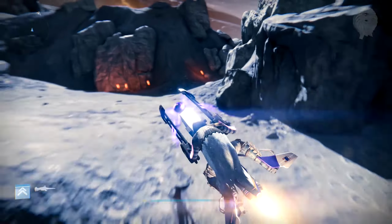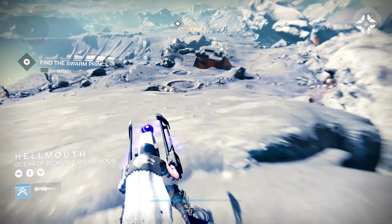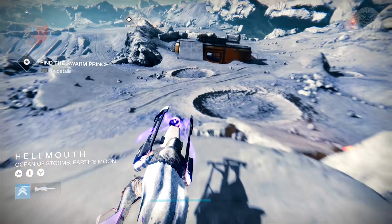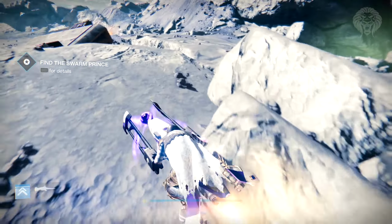So GameStop have revealed a ton of new Destiny 2 merchandise, which gives us some info about the subclasses for the Hunter, Titan, and Warlock in the game, and also we're going to be talking about if it correlates to a leak we had a while back, and some other things as well.